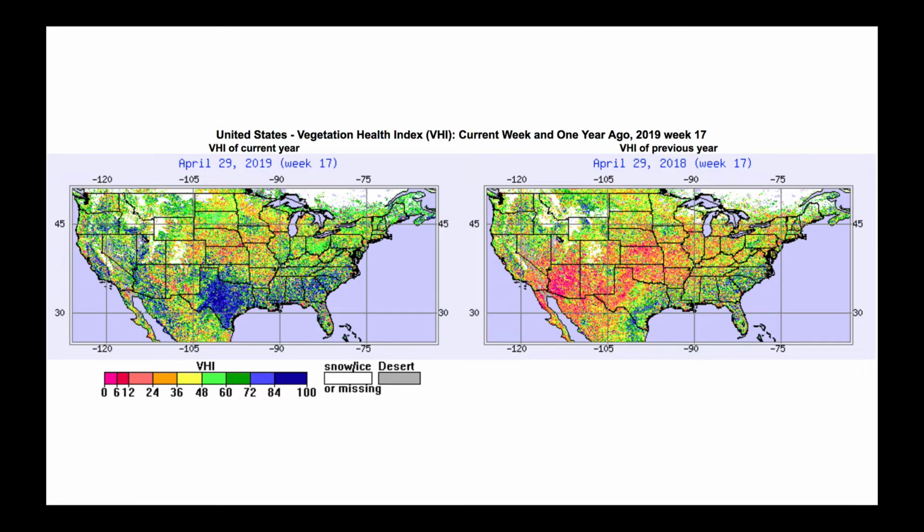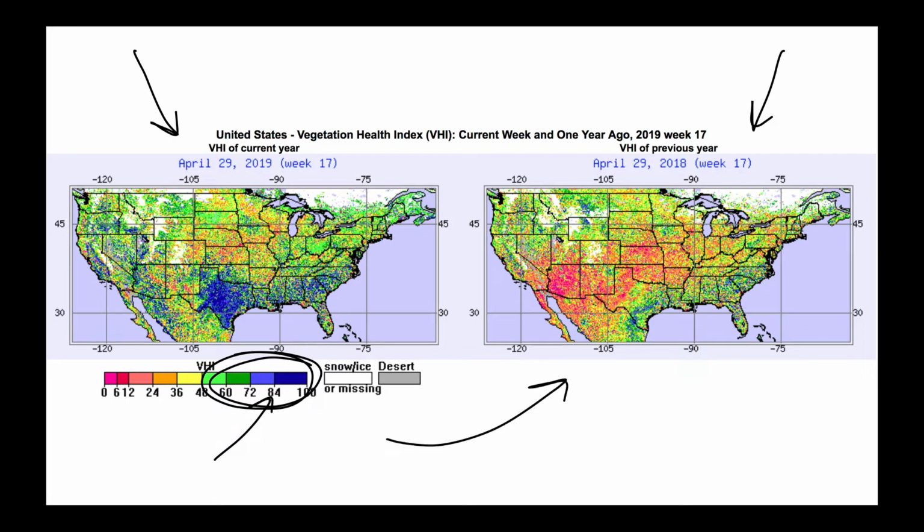Because of that, we can take a look at what's happened here with our Vegetative Health Index. This is a satellite-derived product. We can just compare a year ago, that's over here on the right, to what we currently have, which is over here on the left. Overall, the more of these colors you see, the healthier the crop is appearing from space. We know we've had some big spring blooms early in parts of California, but even up into Washington and Oregon, we're seeing more of these cooler colors showing up, which is a good sign when we compare it to a year ago. So I just want to give you that year-on-year comparison as we can view things from satellite.